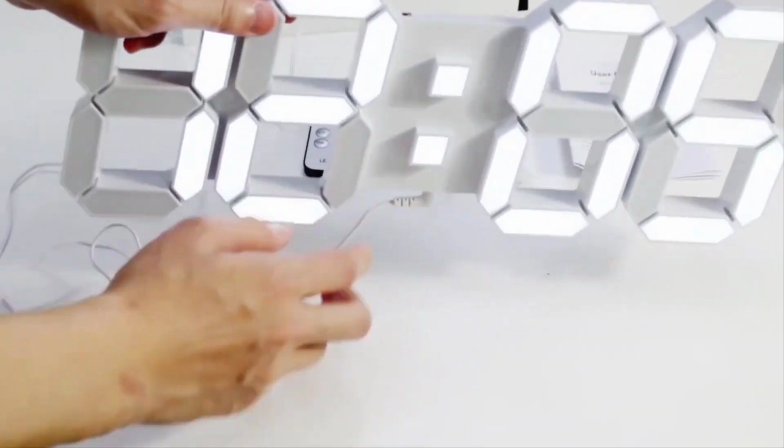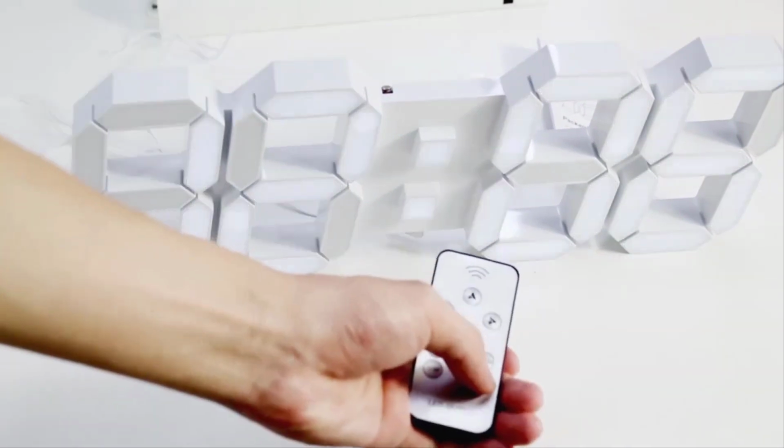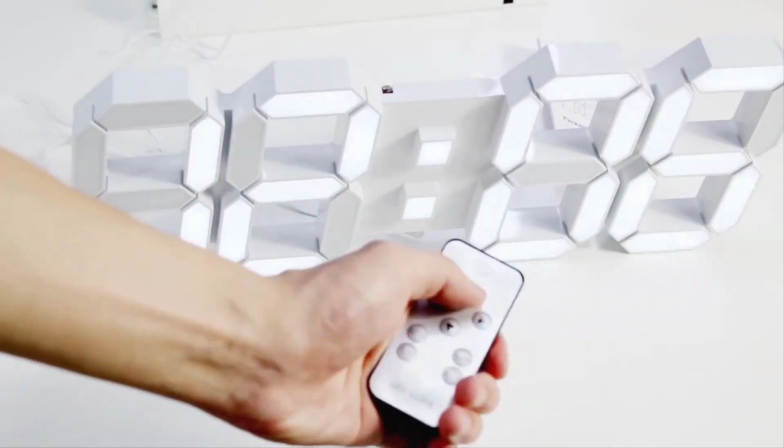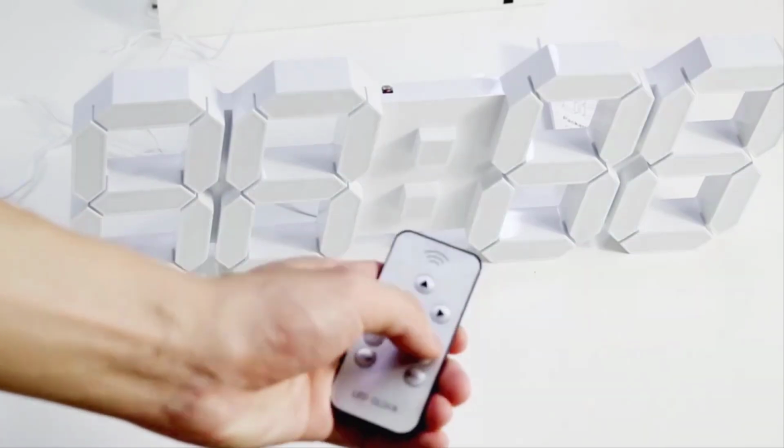maintain accurate time. Digital clocks are commonly found in various settings, including homes, offices, schools, public places, and electronic devices like smartphones, tablets, and computers.